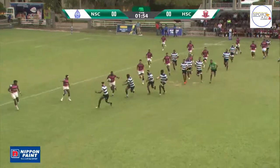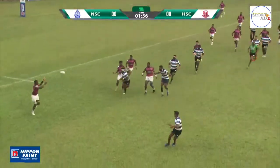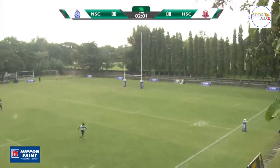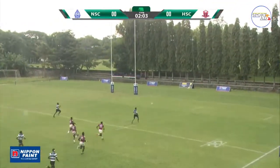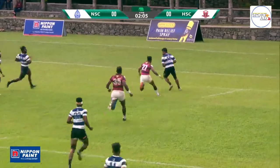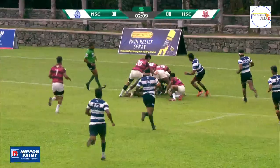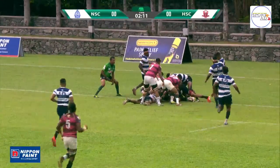Once again playing in. A good opportunity for Havelock's as well. Wonderful offload actually, you don't see it much. Mithun Hapugoda with the ball, kicks deep. Ball is in play inside the line. And as you can see, good chases by Havelock's. Navy is in trouble. Release it, release it. They are trying to secure the ball.